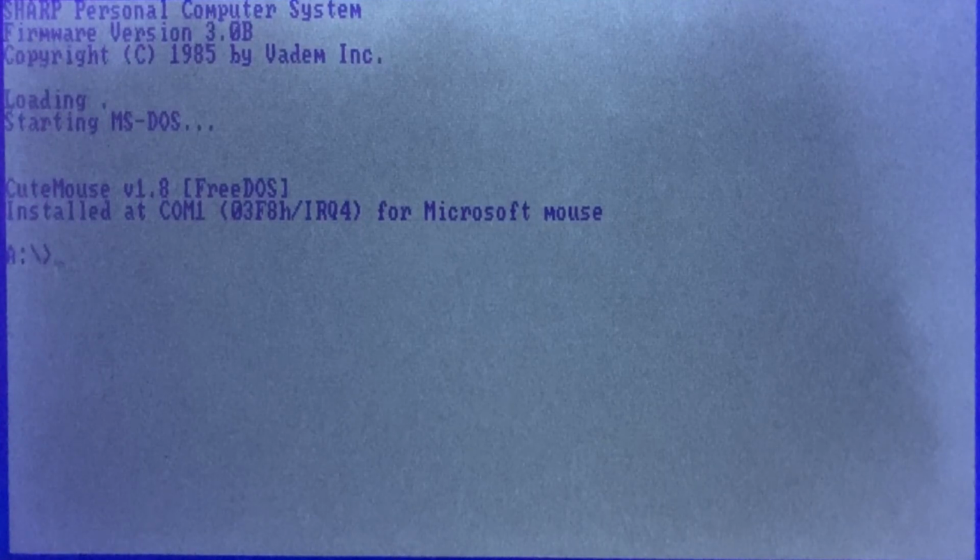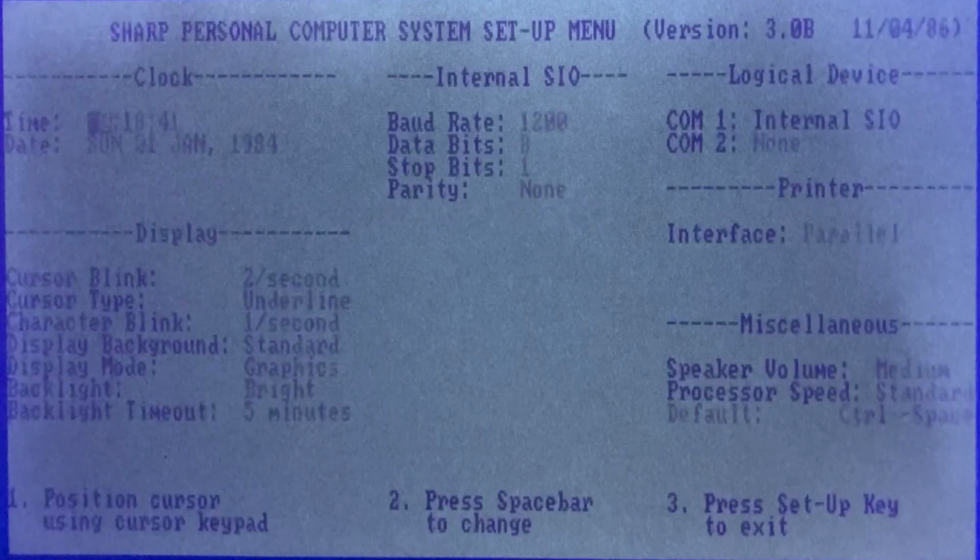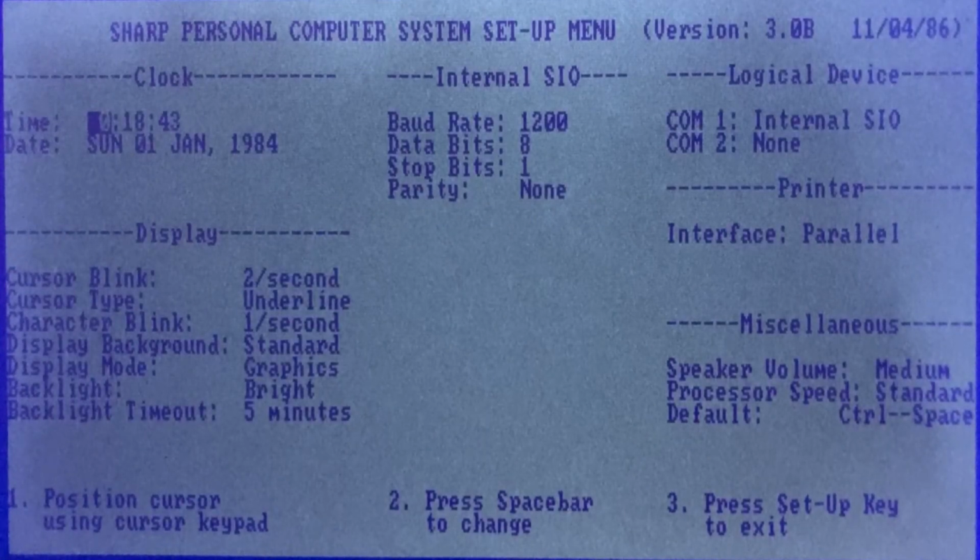As you can see, I've got DOS 6.22 loaded on this one, and QuickMouse is installed, and that's because I'm using a very simple but old Microsoft mouse on that port. First thing we're going to check out here is actually the setup menu. So on the keyboard there's a key for it, and you get a little bit of a menu driven configuration utility here.